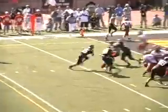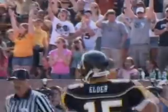Behind Trey, it will be an inside handoff, fake to Richardson, run off left guard for the touchdown. Trey Elder sneaks it in for the score. He is the touchdown man today.